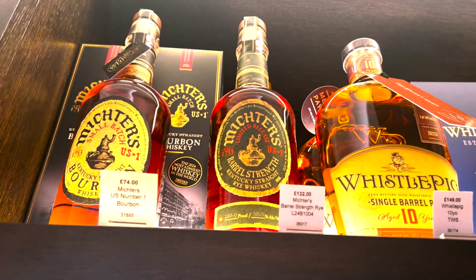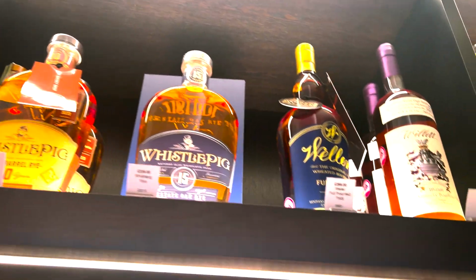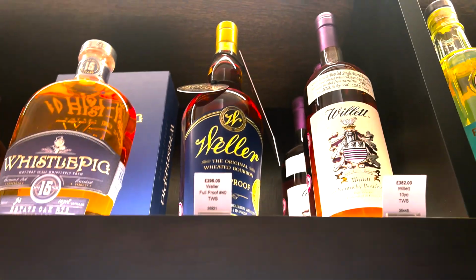And then we move up here, and then we got some Michter's. Look, there's a Michter's Limited Barrel, 132. That's not a bad price for that. Whistle Pig. Now, they're Weller Foolproof, 295. A little bit pricey.